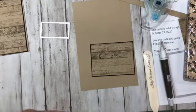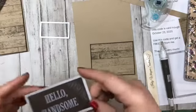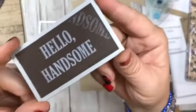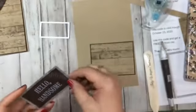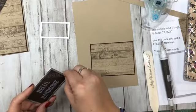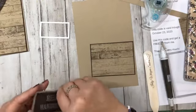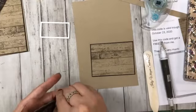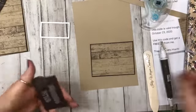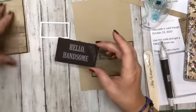So, funny thing, you guys. Can you guys see that? Look what happened. My ink was still wet. Oh, yeah, you can totally see. Whoops! See, I'm in such a hurry because I'm so excited. Oh, that's all right.